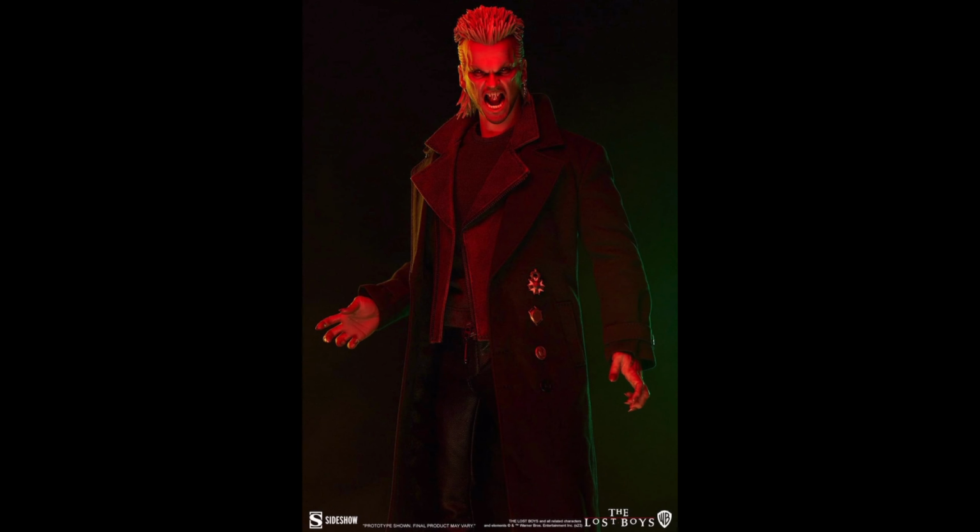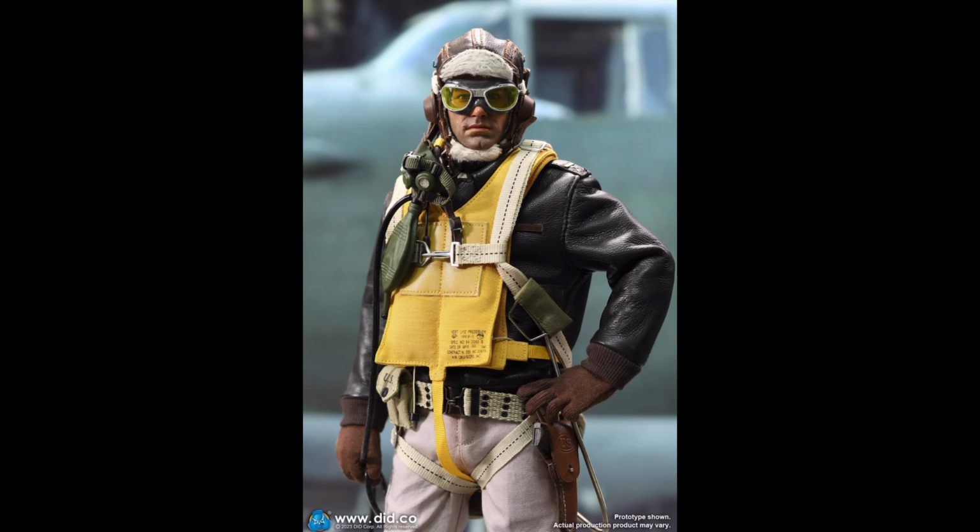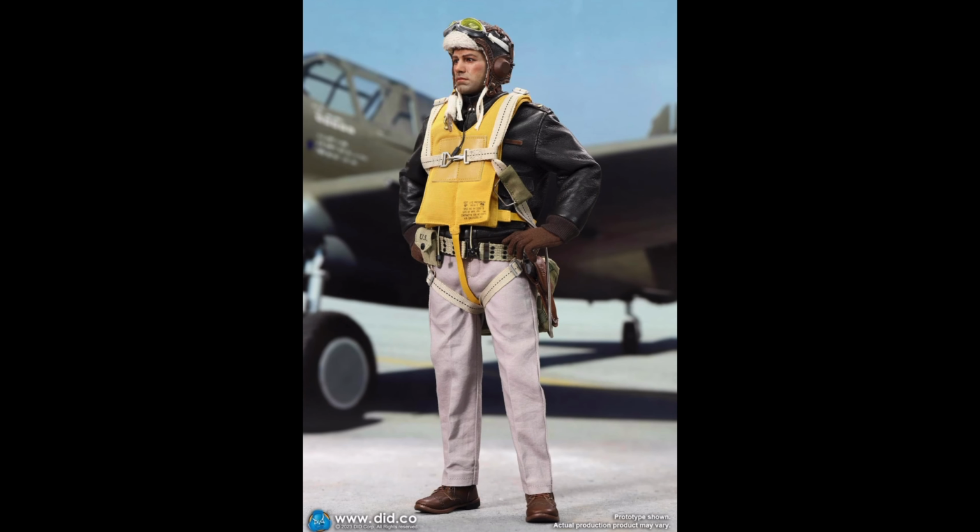Now, the last announcement is actually from DID Figures, and they do specialize a lot in World War II era releases. And what they're releasing here is a US World War II era pilot. I have a few World War II figures, some Marines and some airborne medics. So those are some pieces that I picked up because they look impressive.